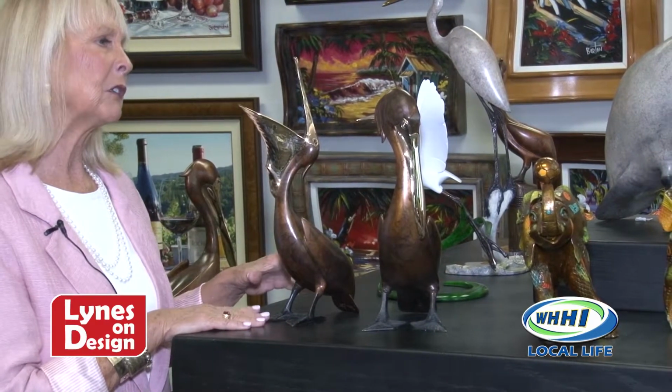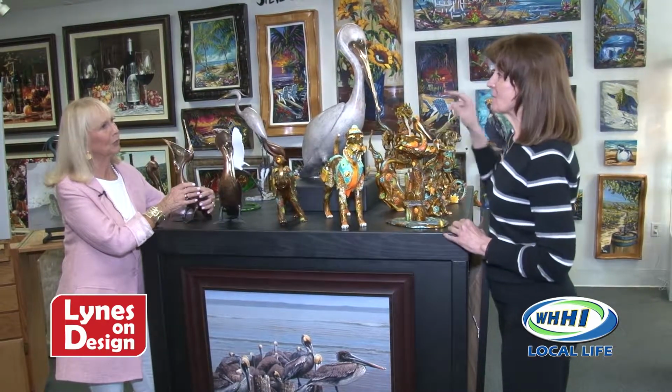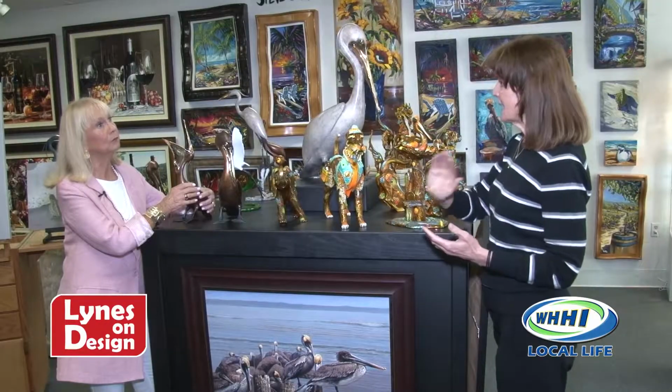Right. When we're talking about sculpture, what do I need to be looking at before I buy a piece? Do I need to have in mind where I'm going to put it? Can it be an impulse buy because I happen to love pelicans? Both. The answer is yes. I have the life-size version of this in my house. Do you really? And in the new house, we're building a niche for it. So I know where that pelican's going.